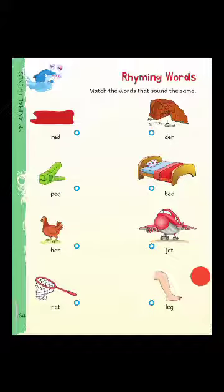Very good. Now students, recite the story The Little Red Hen after me.